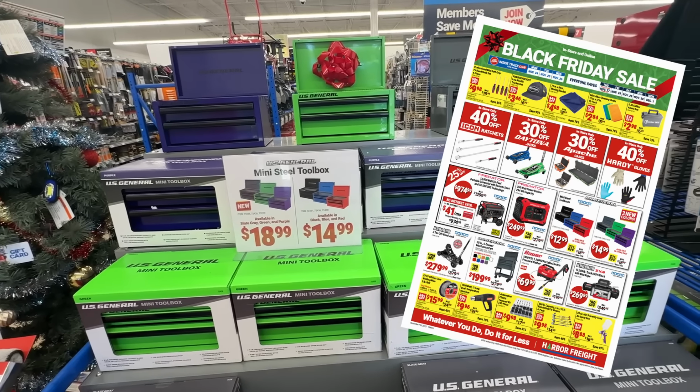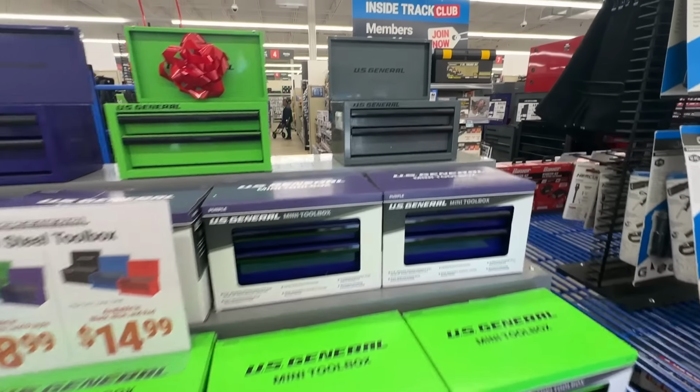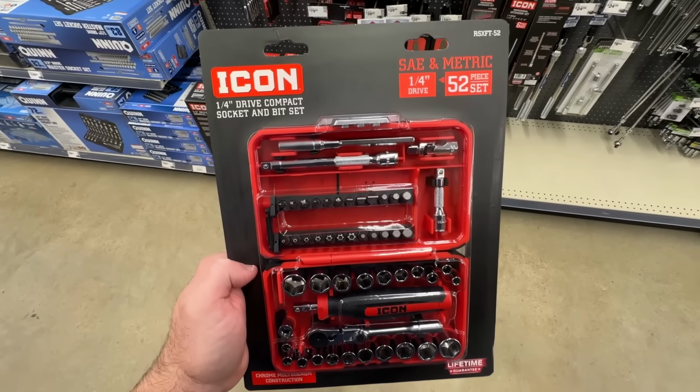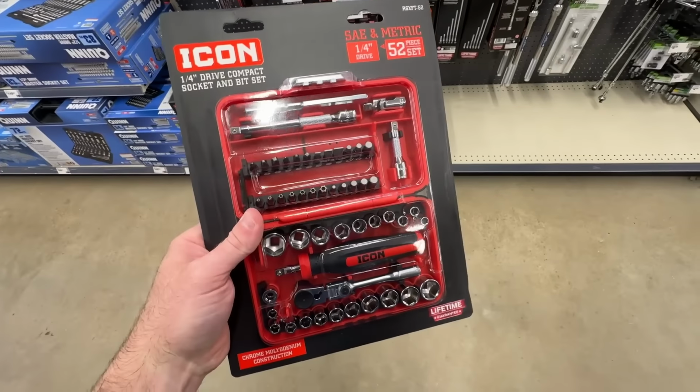So a couple things have changed since my Black Friday ad leak video about a month ago. We now have the full clickable ad so we can see what's excluded and what's included in this sale and not have to speculate. They have also added 2 additional pages like they normally do. So this ad is now 6 pages long.